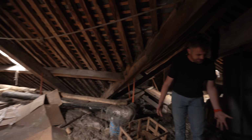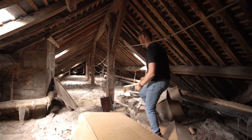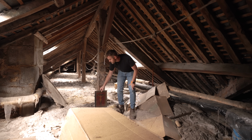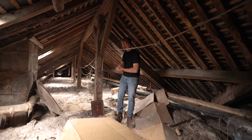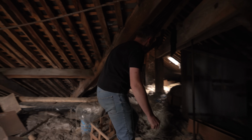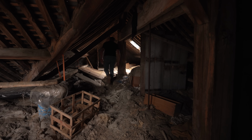And there's lots of things up here. Old relics and paintings. There's Christ on the cross. There's lots of old panelling, which I imagine used to grace some of the rooms downstairs. But yeah, we won't spend much time up here because it's not very good for the lungs. It all needs clearing out.